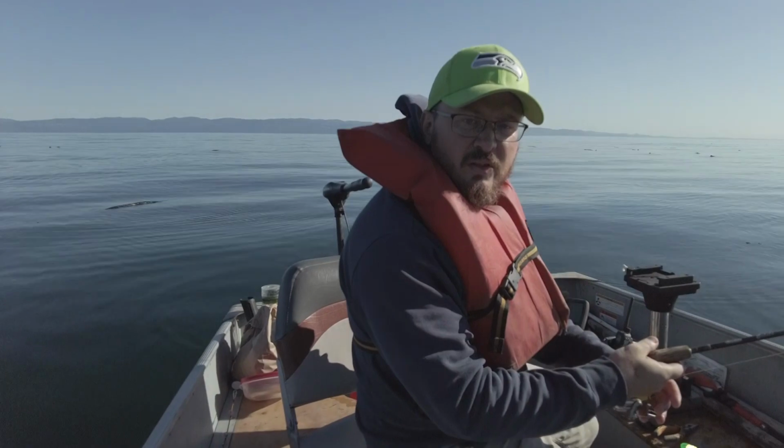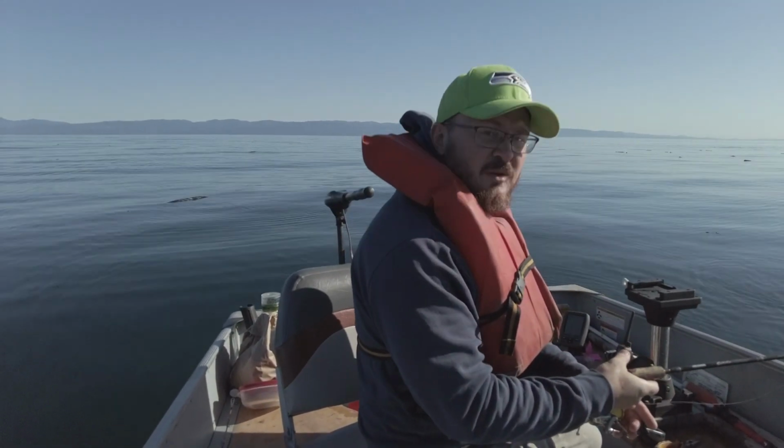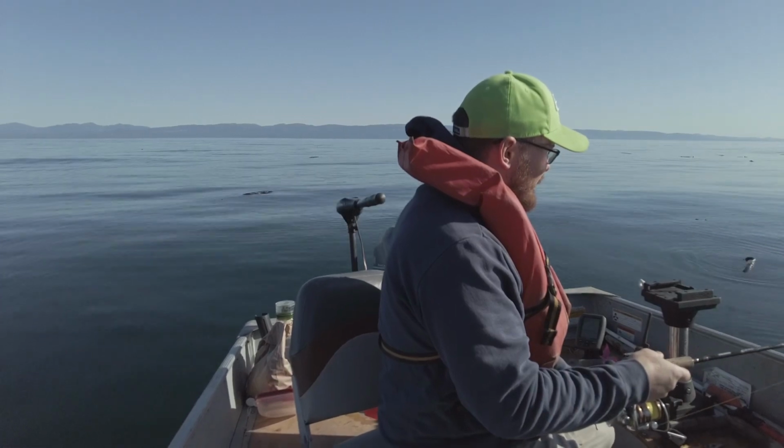So a fish finder, although I'm using my fish finder to determine the depth, is basically useless here because those Kelp Greenling will be hidden amongst the kelp. At least a fish finder of my quality will show the kelp and probably not the fish because it's going to be so tucked in there.